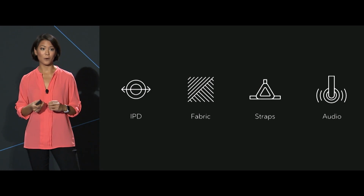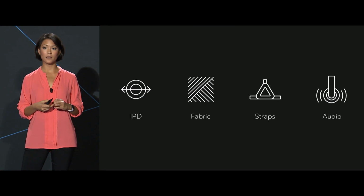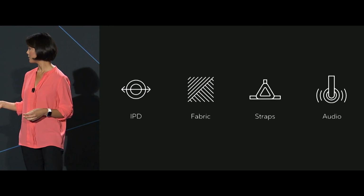And we've had to do this out in the open. You guys, we've been very open about our hardware development process. You guys have seen the prototypes and the dev kits that we've made. And it takes time. It takes time to make those.